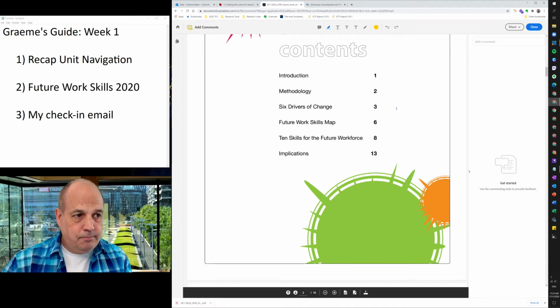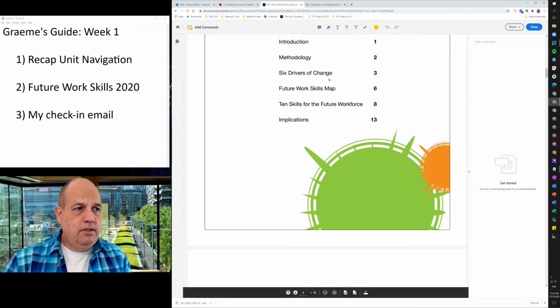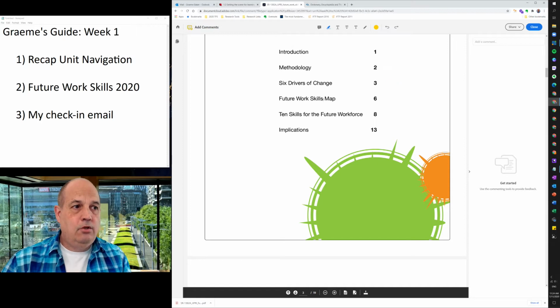So the 6 drivers of change are one of the topics they look at. They also look at the future work skills map. That's in the center, the 2 center pages. We'll have a look at that. And then they talk about 10 skills for the future workforce, which are based on these 6 drivers of change that they talk about.